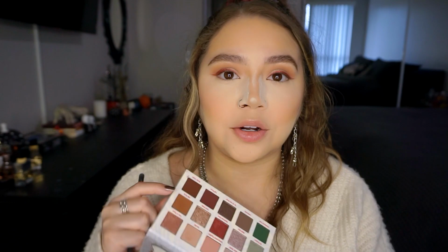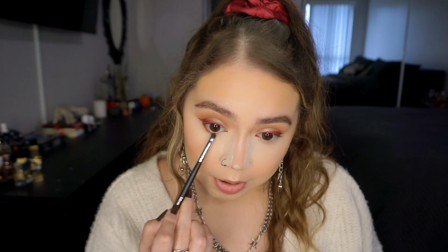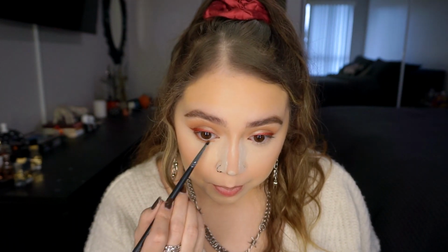Back with the Rudolph palette, and I'm gonna go in with Little Buck. That was the deeper one that we were using, and then the outer corner. And I'm just gonna put that on the lower lash line. You could also use the red. It's up to you, but I want the red liner on the top to be its own little moment. So I'll just leave it at brown, but I am connecting that to the liner anyway.